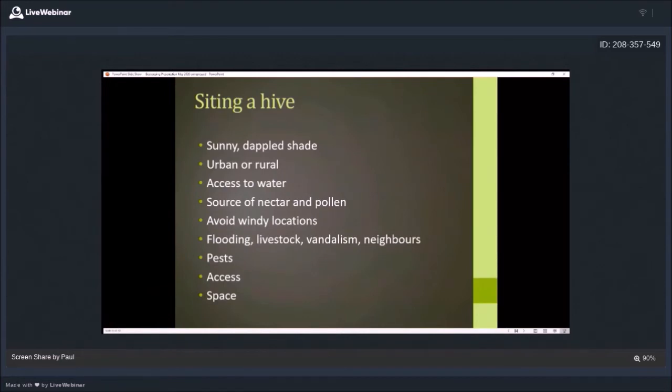Other things to avoid: windy locations, tops of hills, things like that. Obviously, you don't want to put them next to a river where they might get flooded, and horses or livestock can potentially knock beehives over and cause problems. Vandalism can be a problem, especially in urban areas. And think about your neighbors as well.